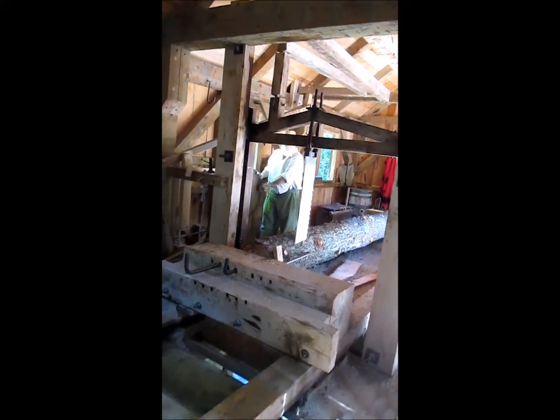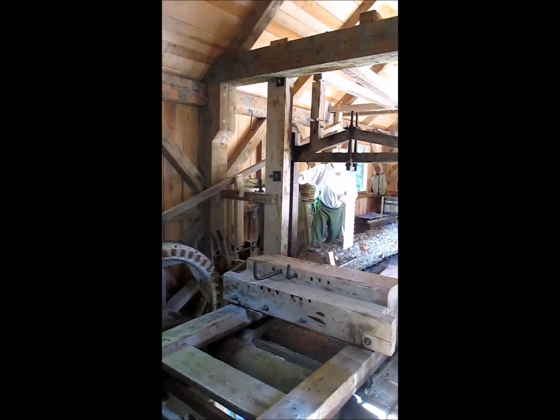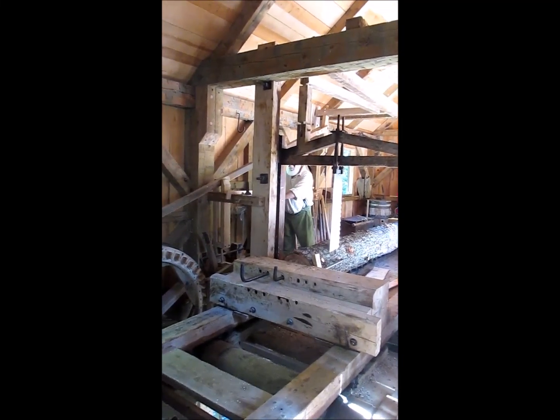Turn the wheel. Close up the gate, turn off the water, stop the action. This sawmill can cut a 20-foot-long board in about 10 minutes.